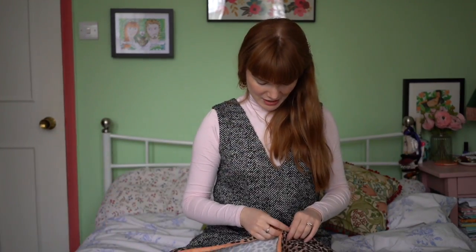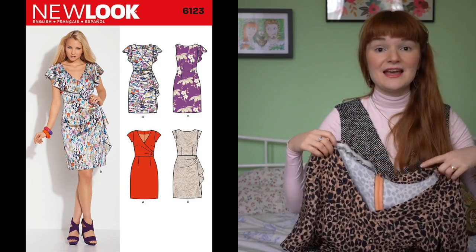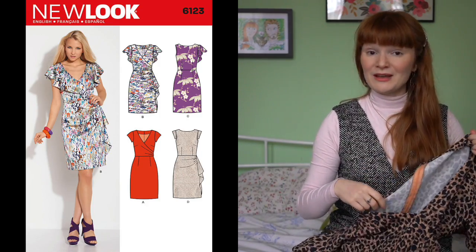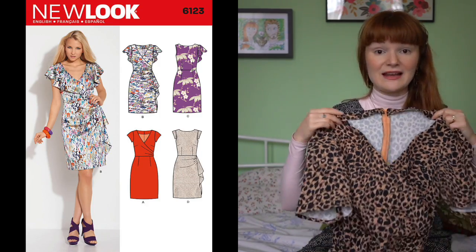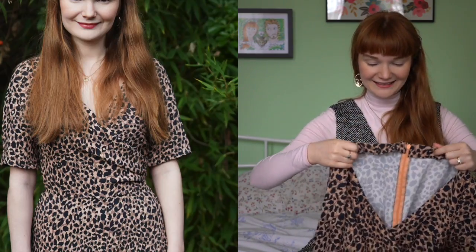So the next leopard print thing I'm going to show you, this is quite hard to show on camera, just holding up, so I will definitely be putting pictures in. But this is my all-time favourite sewing pattern. So this is New Look 6123, which is the bodice pattern I used for my wedding dress. I'll leave a link at the end of this video, if you'd like to see the video about how I did that.